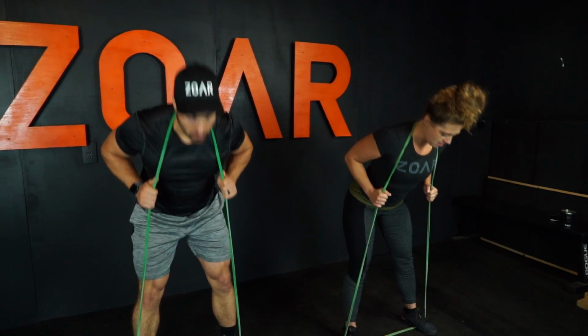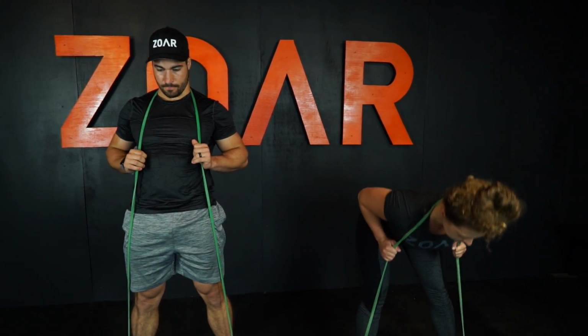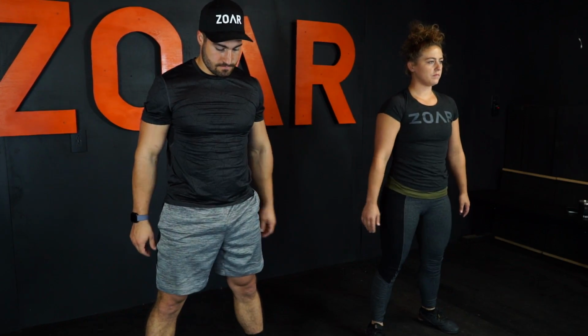Max wattage is an average of the highest 1 second of work. So it's not truly a max wattage, but it is an average of that highest 1 second period of work. We're gonna let her fully recover, and we're gonna give her 2 more chances to do that. So 3 total opportunities to get the highest score possible on this peak wattage test.